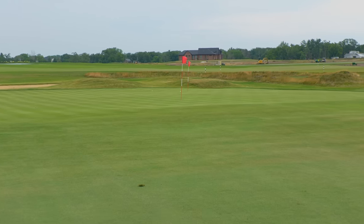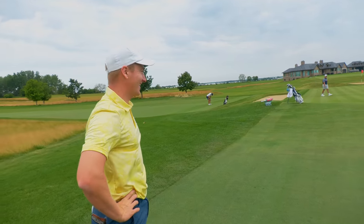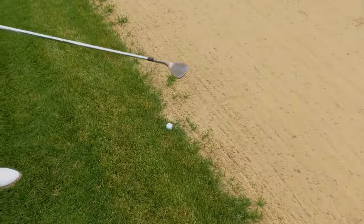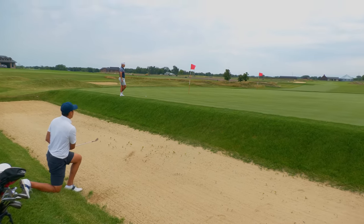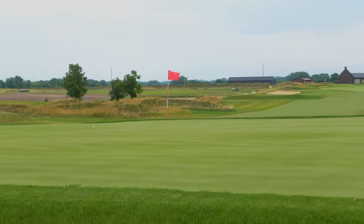Ah, too short. Not that pin, the other one. Heck! I mean, it would have been what, 6 feet past it anyway? What the heck? I don't know how this finished here, honestly, but play it as it lies. Oh! Holy cow! Sharp roll! That's not bad, eh?